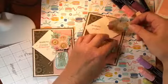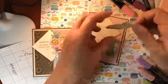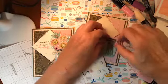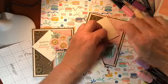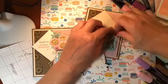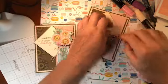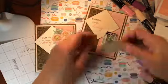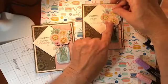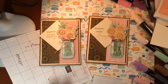All right. Get my little bow out of there. I'm not sure how you got tucked in. How did you get tucked in there? Where's your other end? There you are. That was funny. There you go. All right, now we can put on the bouquet like that. So cute. All right, I am finally done.